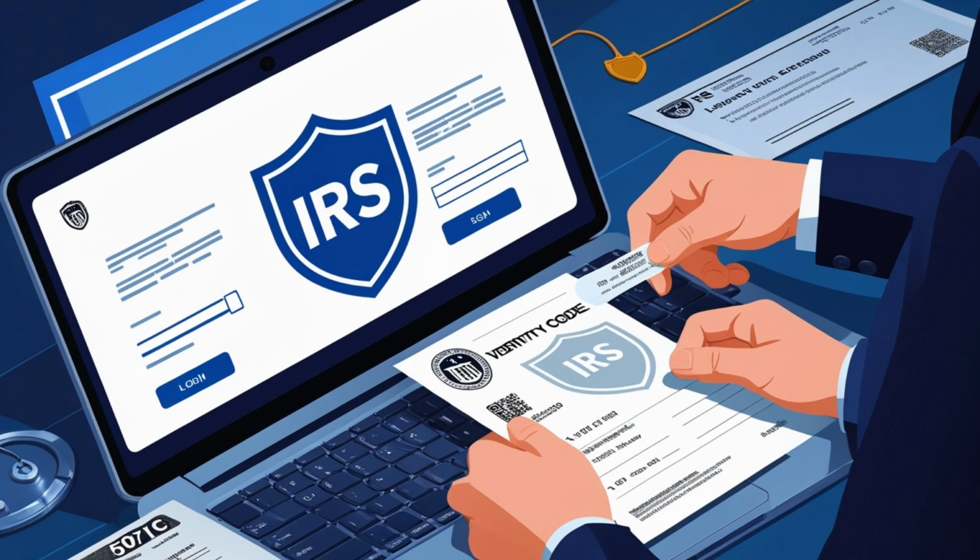Now, I know we've already covered a lot of ground. But is there anything else people should keep in mind as they navigate this process? Any final words of wisdom? I think the most important takeaway is that IRS identity verification, while it might seem intimidating at first, is ultimately a safeguard. It's designed to protect you from fraud and ensure that your tax refund goes to the right person. It's about peace of mind in the end, right? Exactly. And by understanding the process, being prepared, and knowing where to find help if you need it, you can navigate this process with confidence.